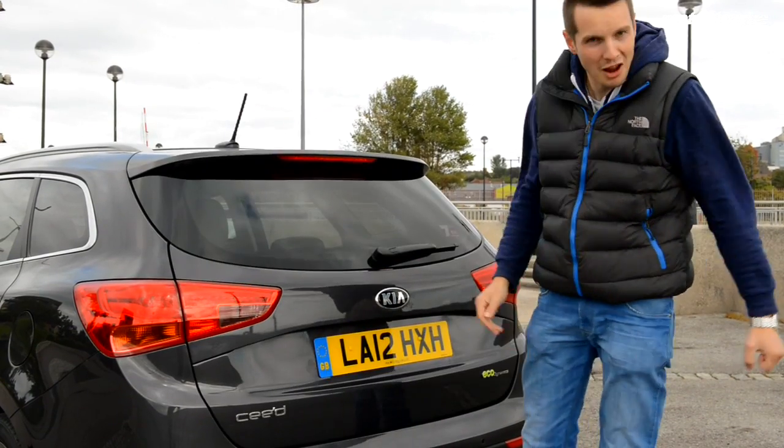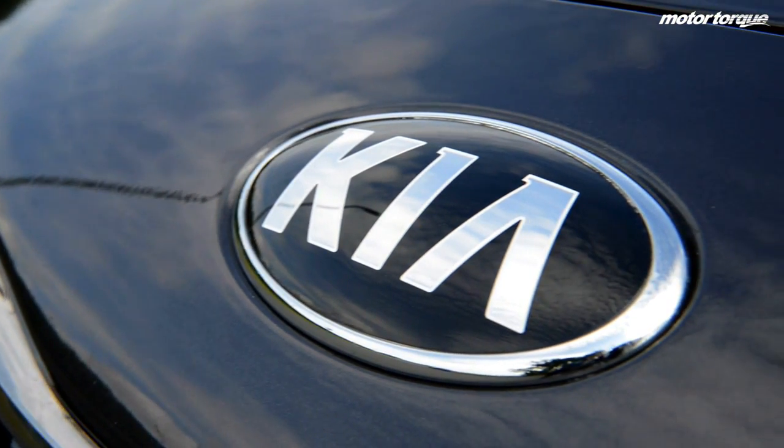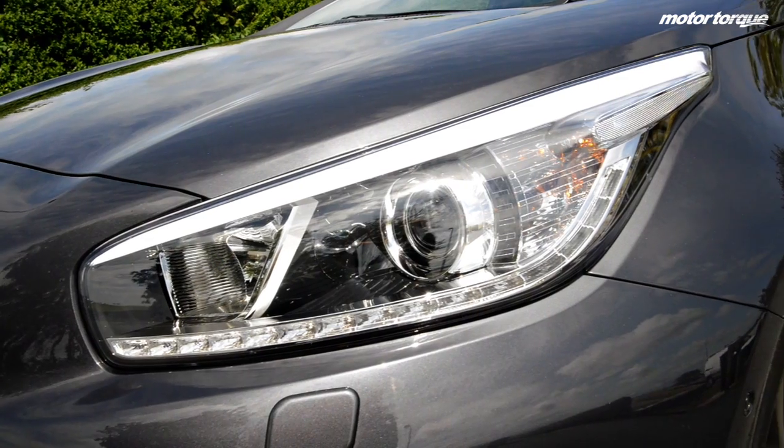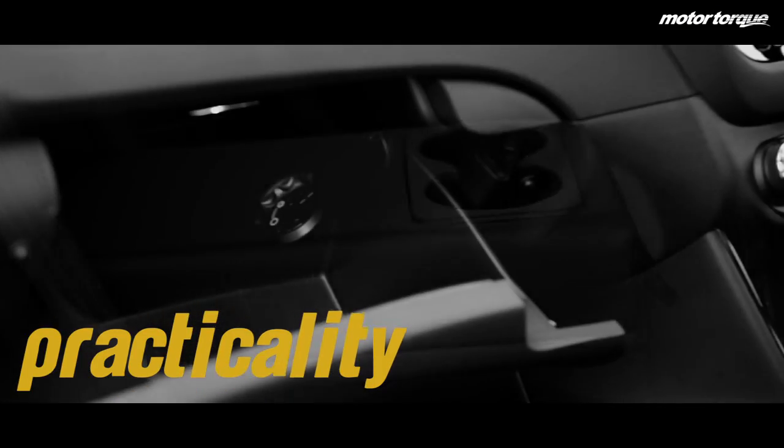What more would you want from a car such as this? Well, for it to drive well, so let's find out whether it does. Standard kit on the entry level includes daytime running lights, Bluetooth connectivity and underfloor storage trays. For practicality, we award this vehicle 4 out of the 5 available stars.